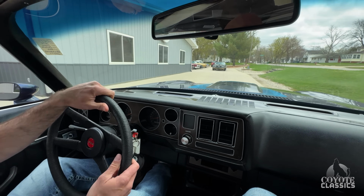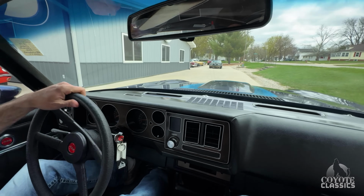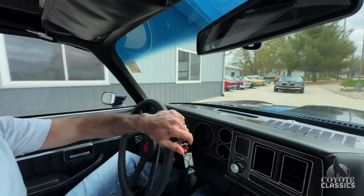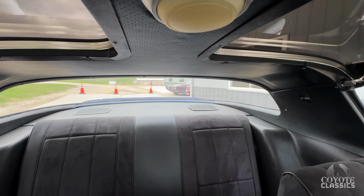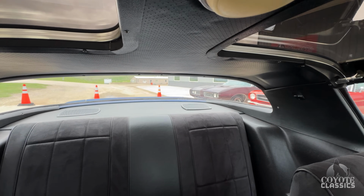This is tricky, dude. We gotta back through these cones too. Are you kidding me? Oh yeah. You really got me in a pickle, Big D. All right, let's try this next set of cones. I think it's a little bigger. No, we're putting you to the test here. Yeah, I feel like... Hey, the back package tray is excellent too. Now that I'm looking back at these cones, do you know what I feel like? I feel like I'm in driver's ed.